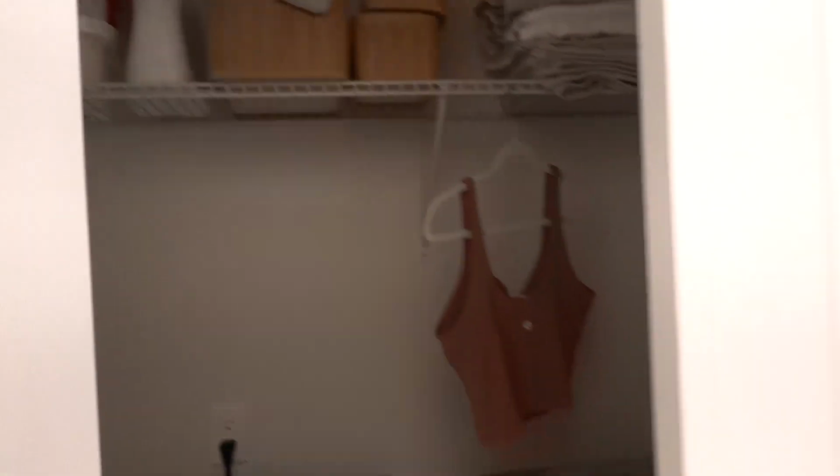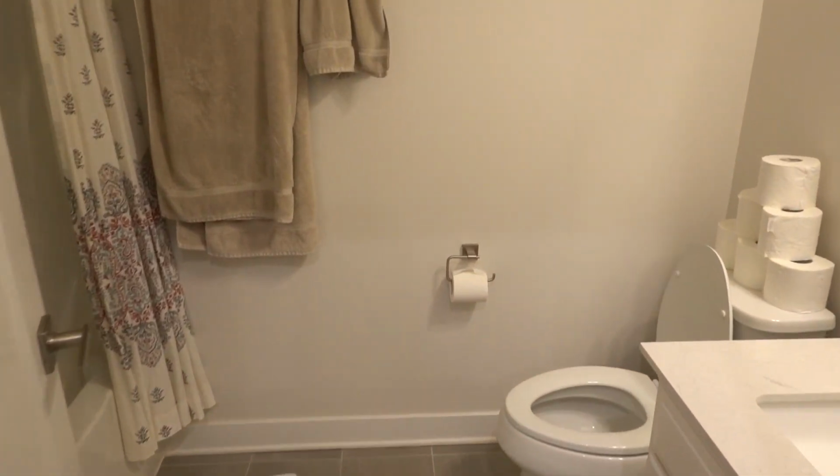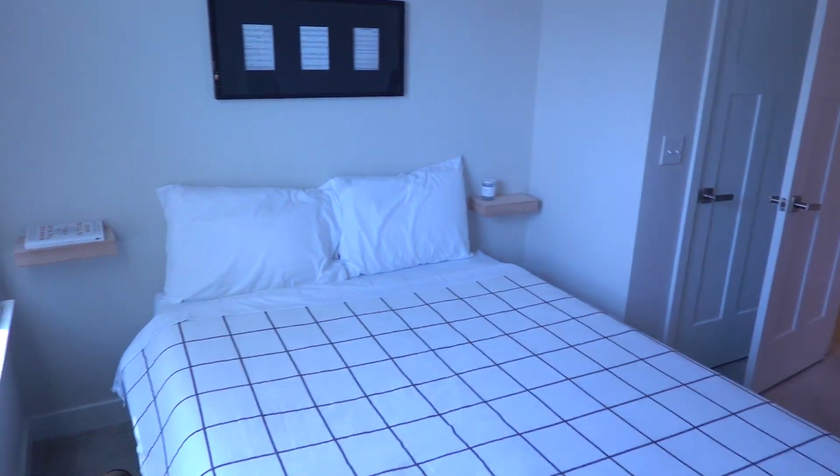She's not here yet. This is my roommate Cicely's room. Washer and dryer in the closet here with some linens and toilet paper. And then here is the bathroom. And finally, we've got my room. Okay, let me show you it from this way.